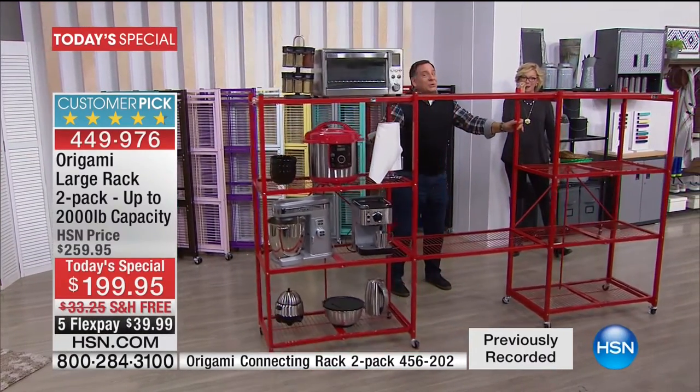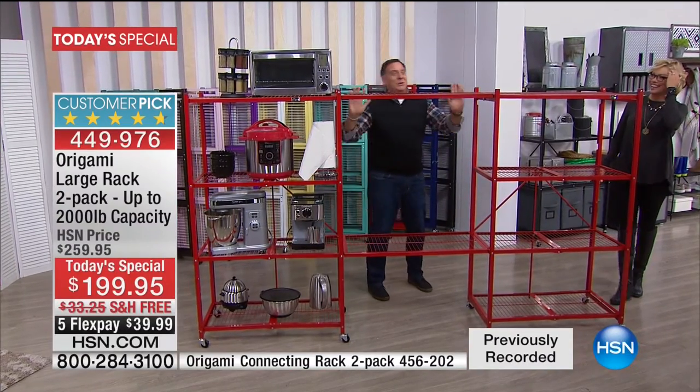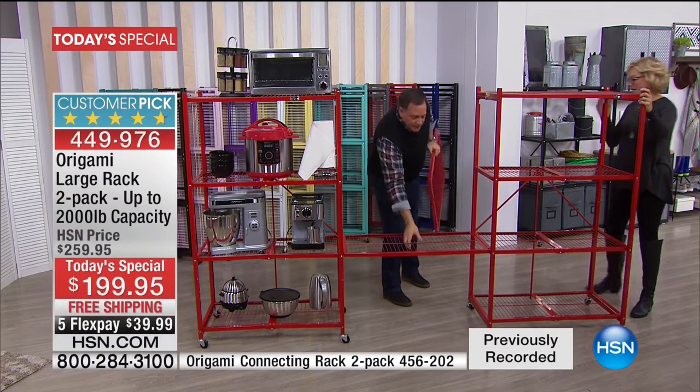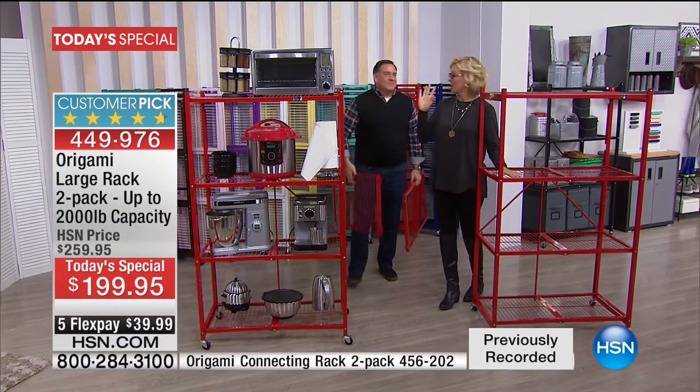I'll show you something really cool a little bit later when I've got a rack without stuff on it, because I'm going to spin it around. But I don't want to do that with everything on here. But it's really nice. And then all you do if you want to use them separately is you just pick these off like that. Isn't that the coolest thing? That's the connecting racks. What a great idea.